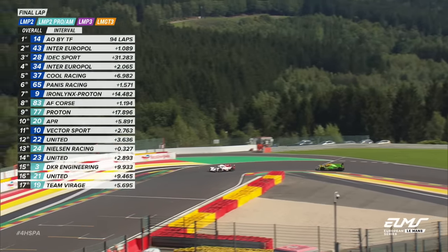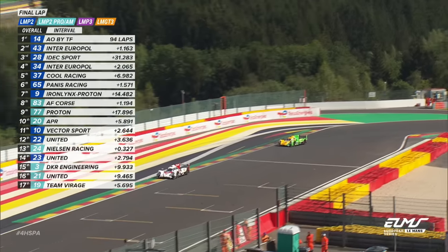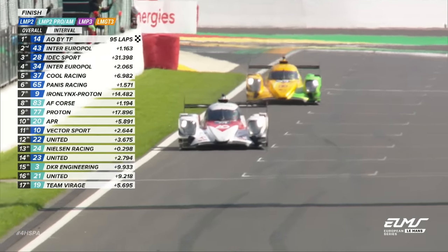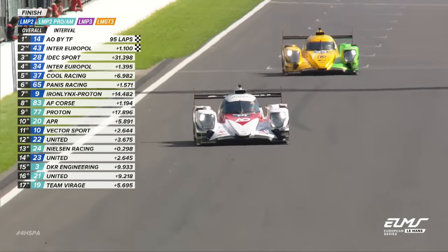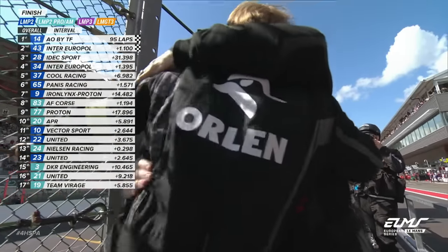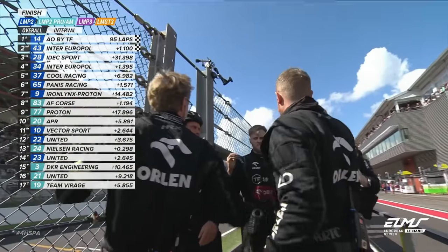Johnny kept his patience. He handed over to Robert Kubica, and Louis Delatraz has brought it home for the AO by TF outfit's first victory of the season in the European Le Mans Series. It feels like it's been a very long time coming, but truly well deserved.